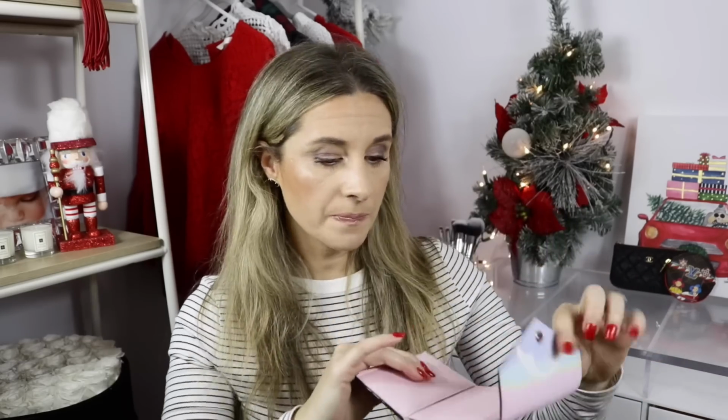Now, it has the beautiful silver hardware, which I love, and then it has a zip compartment here. And there are 3 credit card slots here, 3 credit card slots there, and then it also has a billfold as well. But again, I have not used it because I just want to keep it in pristine condition. I know that sounds a little crazy, but I think this might be one of those items that is a little bit of a collector's piece for me.